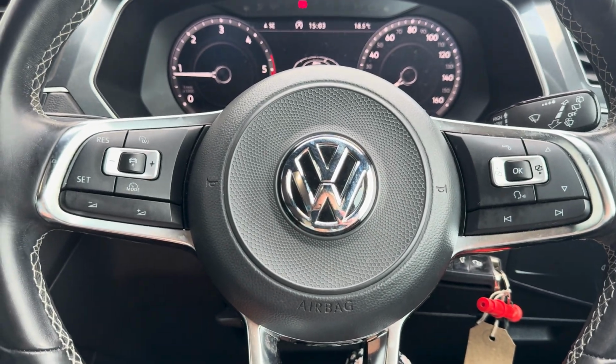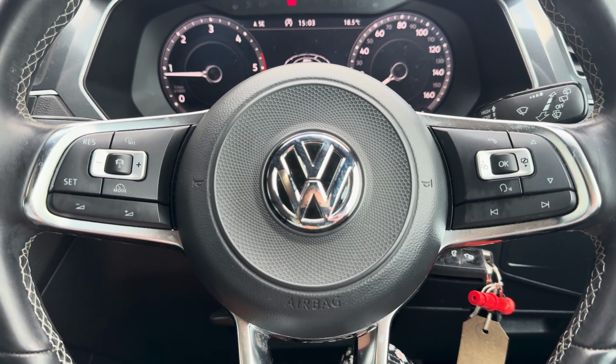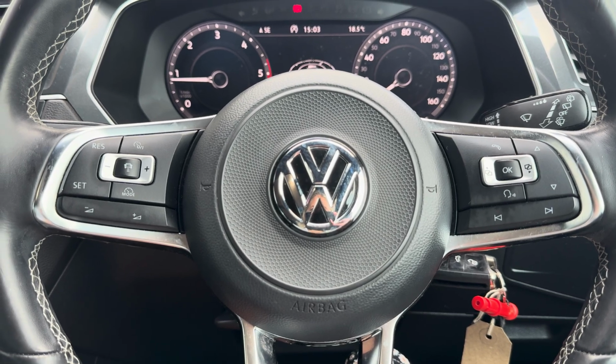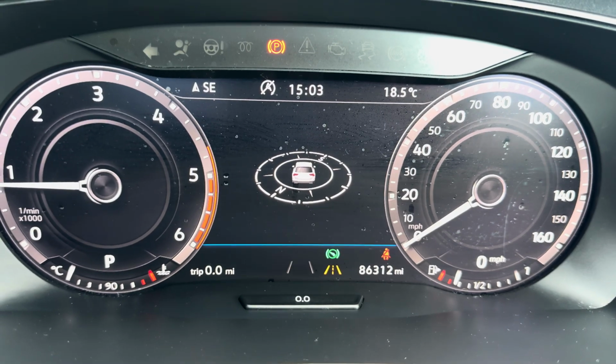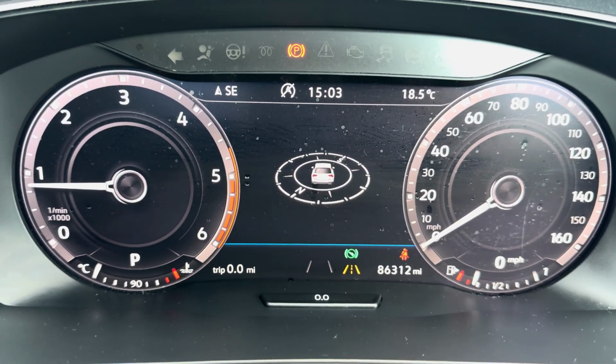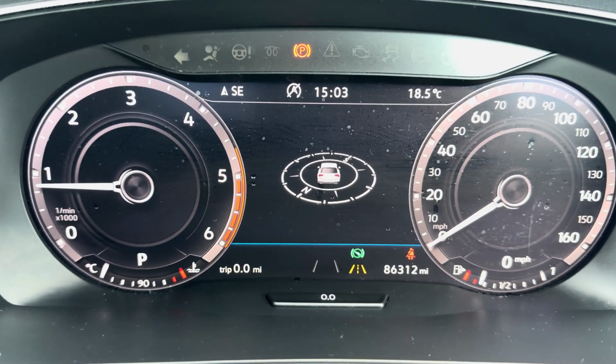On your multifunctional steering wheel, you have your volume controls, hands-free options, and of course your cruise control, ideal for those longer journeys, allowing you to travel at a constant speed. Taking a look at your dash, you can see this vehicle has done 86,312 miles, however this is subject to change due to test drives.